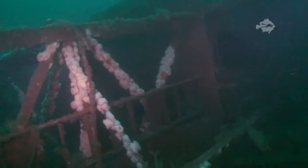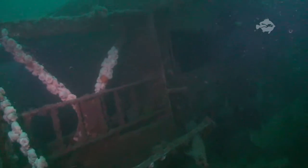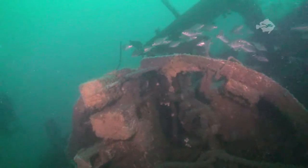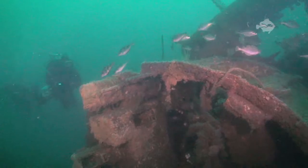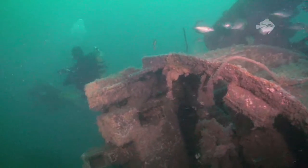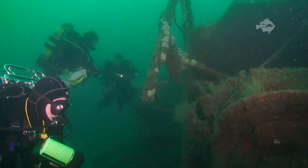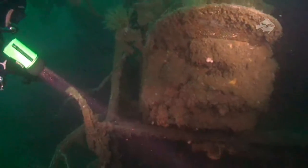The ship's main mast lies on the seabed. At the base of this mast is a large section of ship's superstructure with an invitingly open door. This wreck really needs to be dived more than once to fully appreciate it. But on a single dive, you can swim the entire 100-metre length and see all of the structures.